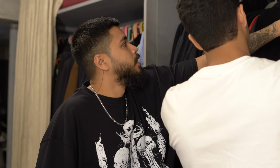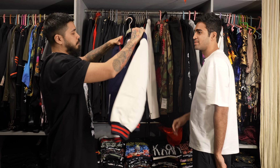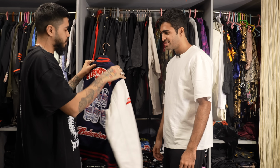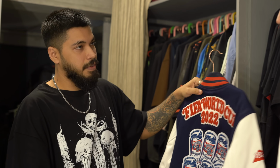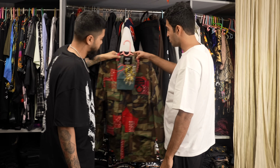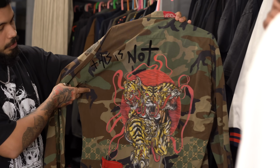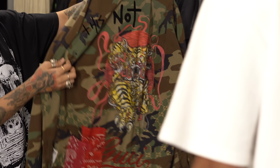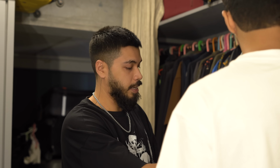For example, see this? You know Verdy? This is a special FIFA edition varsity jacket which Verdy had made for the World Cup. Red, white, blue. And this is a special one, Dust of Gods, designed by me. You did a collab with them, I remember. Yeah, I did a collab with Dust of Gods with Antonio Tadrisi, and we worked on this special capsule collection. One of the collaborations that I'm really proud of.